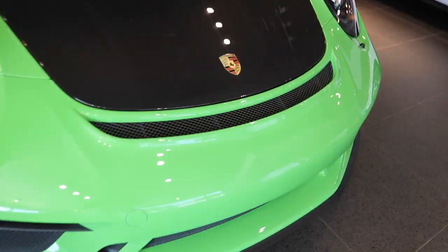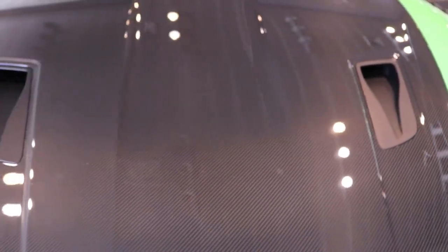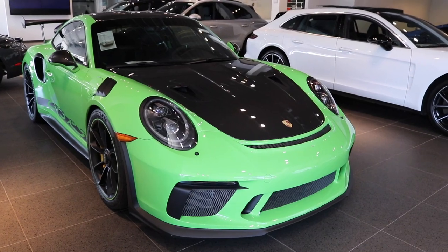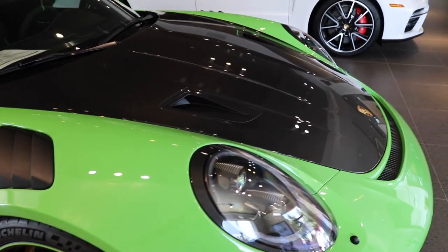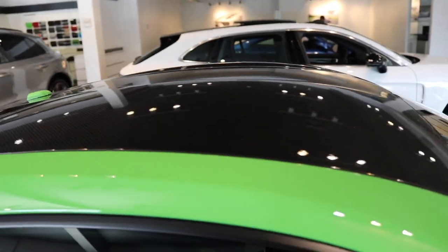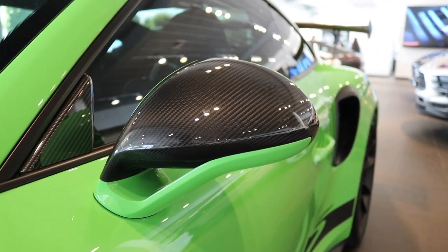So if we take a look here, you can see the front lid of the car is completely carbon fiber. It's technically carbon fiber reinforced plastic. So that's one of the distinctions between a regular GT3 RS and a Weissach GT3 RS, is if it has the carbon fiber front lid. But you can also get the front lid painted in the exterior color, which in this case is lizard green. You also have carbon fiber on the roof and on the rear wing, as well as on the mirror housings.